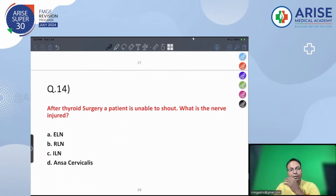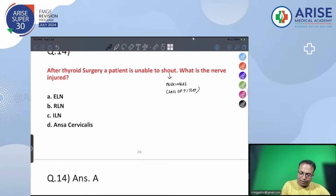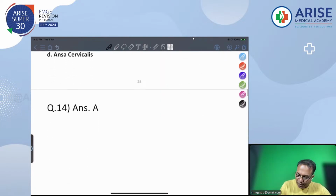So, coming to thyroid. After thyroid surgery, a patient is unable to shout. What is the nerve injured? The patient had a thyroid surgery. After surgery, when you ask him to shout, he is unable to shout. His voice becomes husky or there is loss of pitch. What is the diagnosis? Yes, excellent. All of you answered it very correctly. It is the external laryngeal nerve.